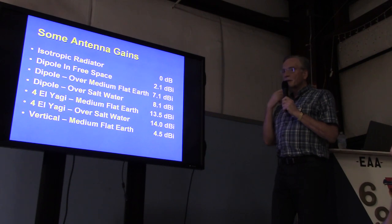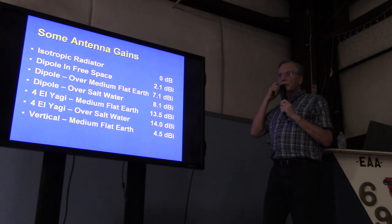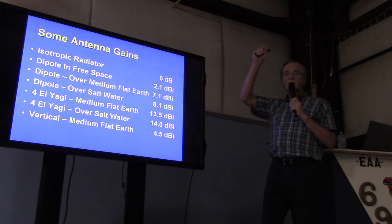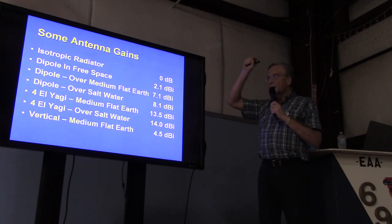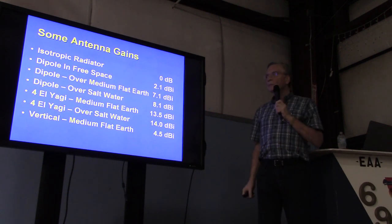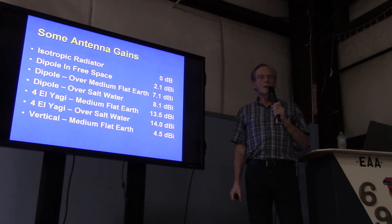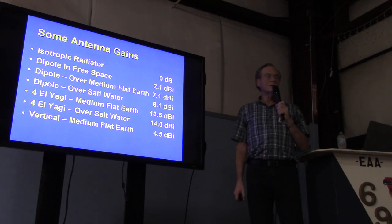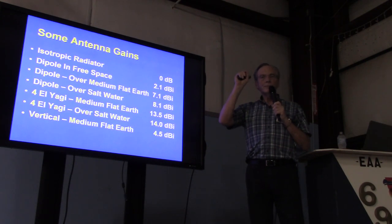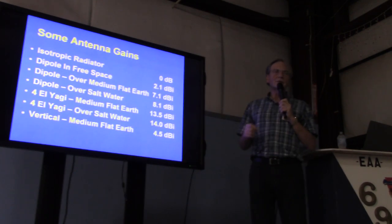So let's take a look at some common antennas in terms of gain and dB. Usually we reference to something called an isotropic radiator, which is just a point in space. It's a hypothetical antenna that can't exist because it's just a point out in space. And we call that the reference, so that's 0 dB. This is one of the points I want to make tonight. You've got to be really careful when you're buying antennas or just looking at articles to build them and make sure the reference is either dBi or dBd. dBi is gain referenced to this hypothetical antenna. And dBd is gain referenced to a dipole.